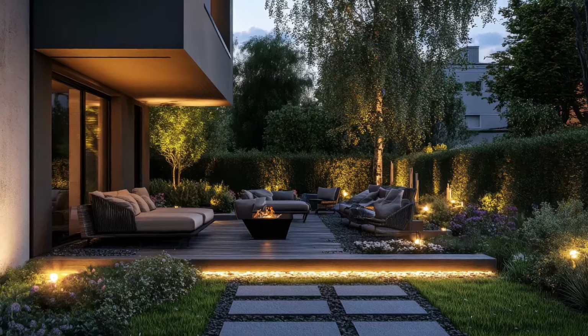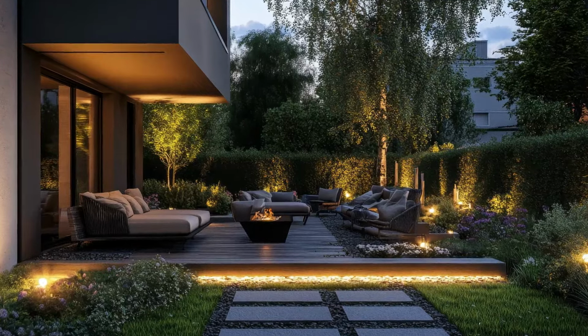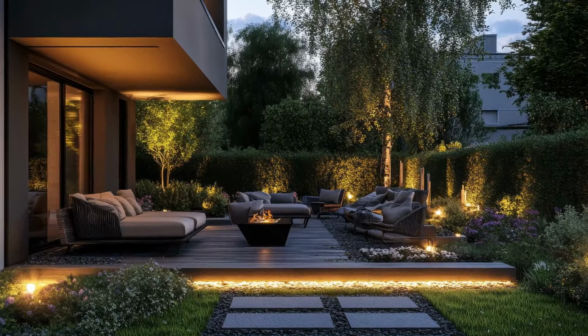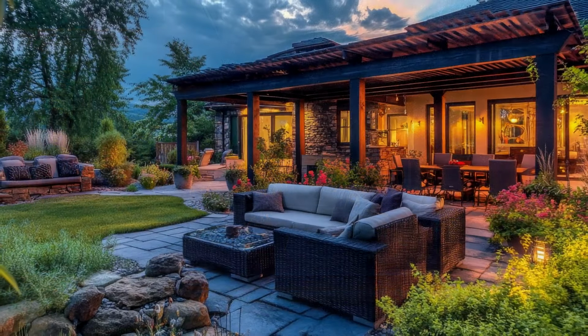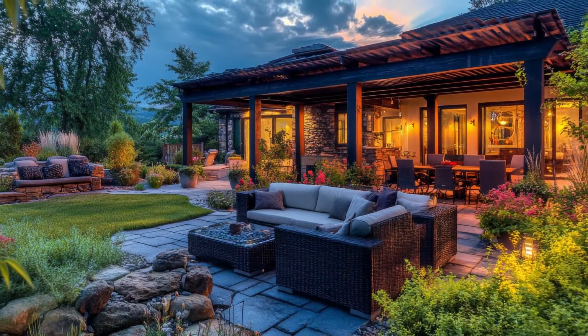The garden as a living room extension. The secret garden serves as more than just a pretty feature. It acts as an extension of the living room, providing an outdoor space that can be used year-round.